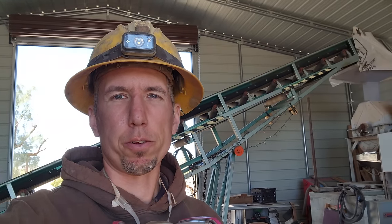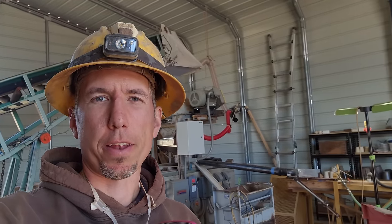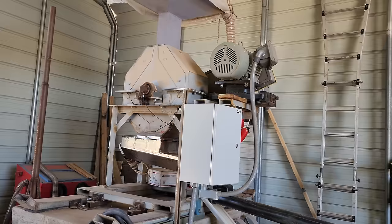We're done with our first leg of the jaw crusher. Now we've got to run this fine ore that we crushed up this conveyor, to the Stutenroth, down onto the table. I want to see that gold line.